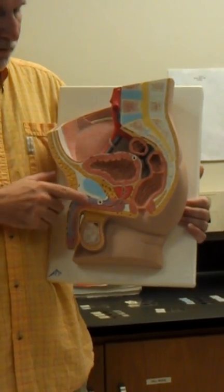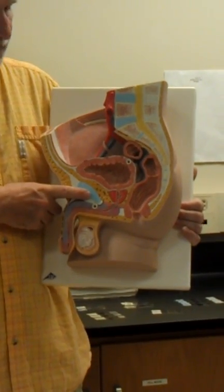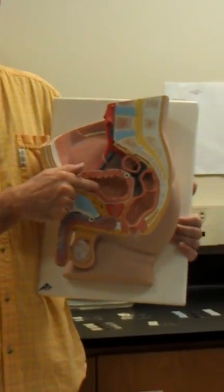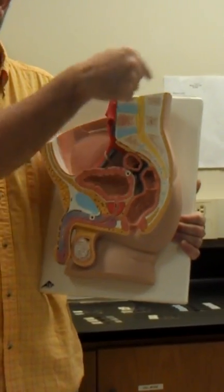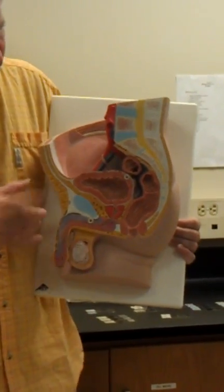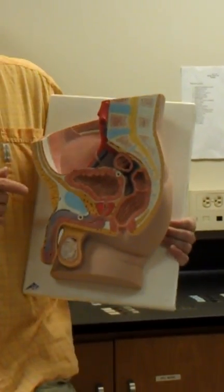Of course, in girls, you'd go pubic symphysis, and behind the coxal bones is going to be the urinary bladder. But then you've got the uterus before you hit the rectum. So it's going to look a little bit different in the girls. But a couple things we can see here.